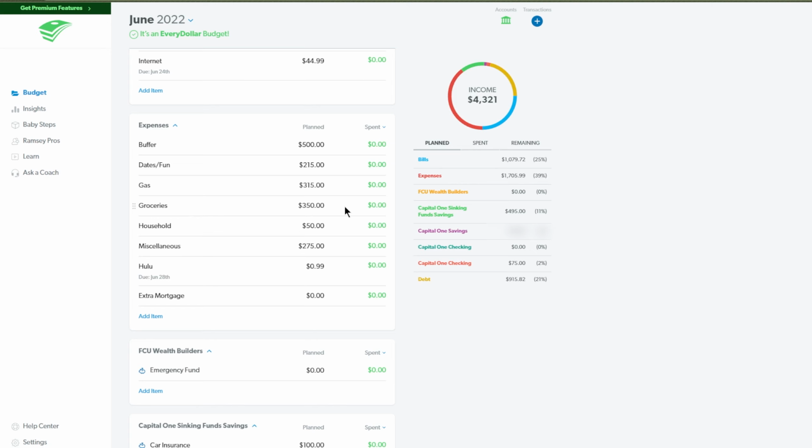I don't know if we'll be going to Costco or Sam's this month. Usually when I say we're not going to, we end up doing it anyways. We did go last month even though I said we weren't going to, but we had a lot of extra income last month, and so I allowed us to go ahead and do that since we had the extra money to do it anyways. Next up is household, and that is at $50.